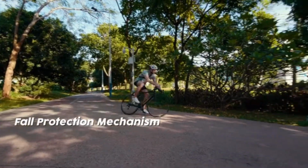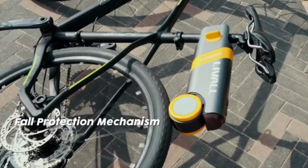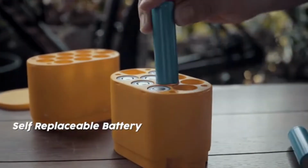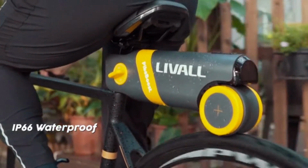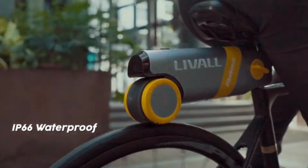In case of accidental fall, PikaBoost can detect this change in real time and stop the motor immediately to ensure safety. The battery compartment contains 18 lithium batteries, which can be replaced by users themselves. With IP66 waterproof feature, PikaBoost can handle sudden rainy weather outdoors.